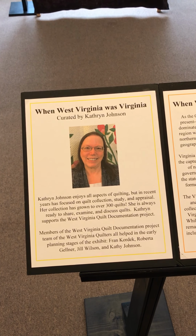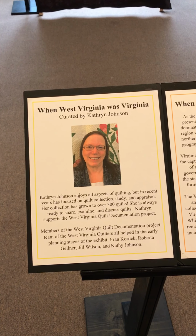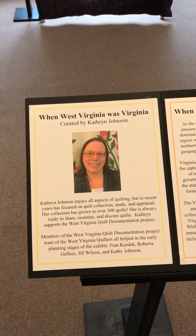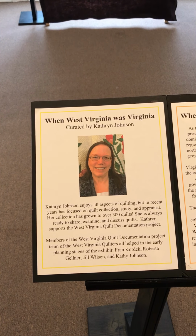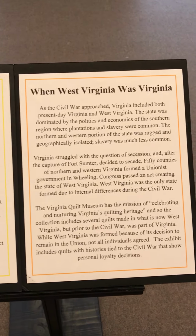Members of the West Virginia Quilt Documentation Project, a team of the West Virginia Quilters, all helped in the early planning stages of the exhibit: Fran Kordek, Roberta Gellner, Jill Wilson, and Kathy Johnson. When West Virginia Was Virginia.